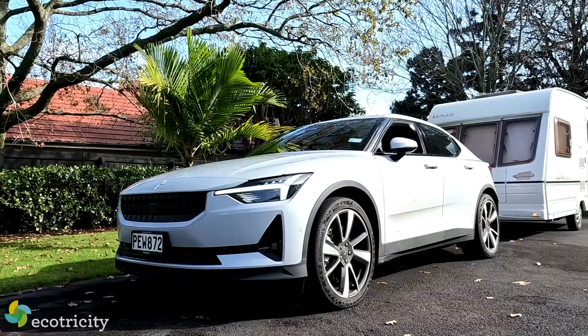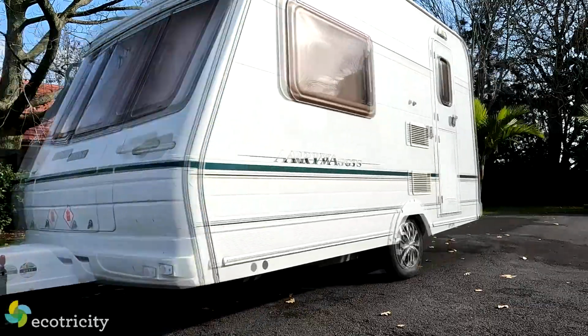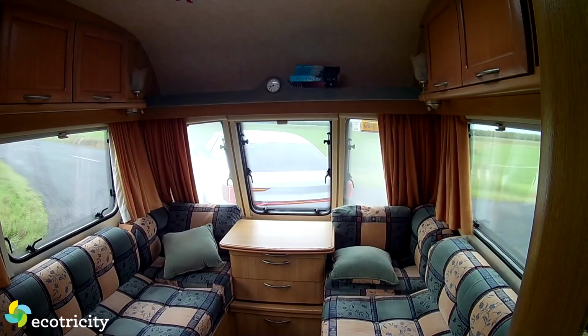G'day, I'm in Gisborne tonight and I'm about to embark on a big towing adventure. That's right, I'm going to use an electric car to tow something properly. Now, I've already towed before, but our viewer was critical and said that the towing test wasn't good enough, wasn't hard enough, wasn't far enough, wasn't fast enough. So, do I have the test today?